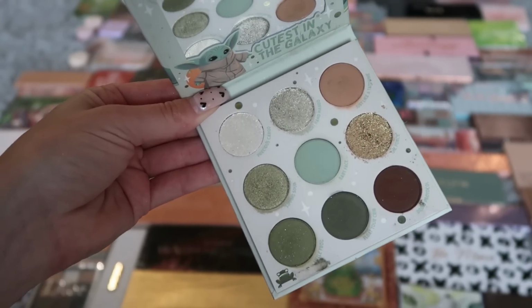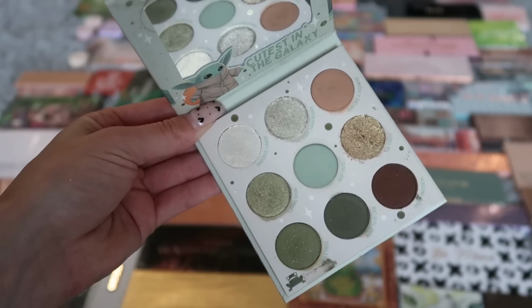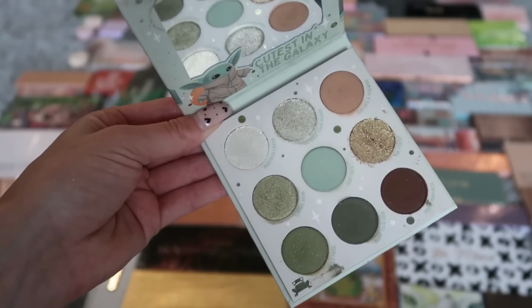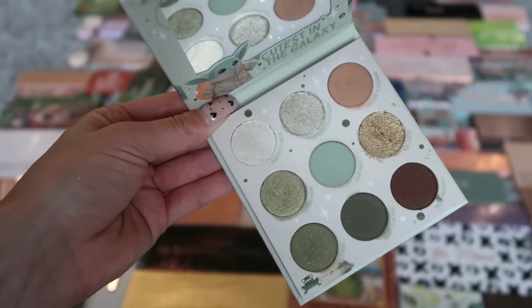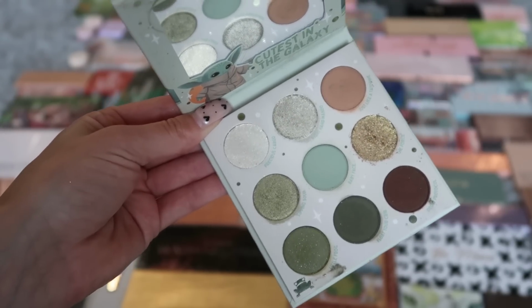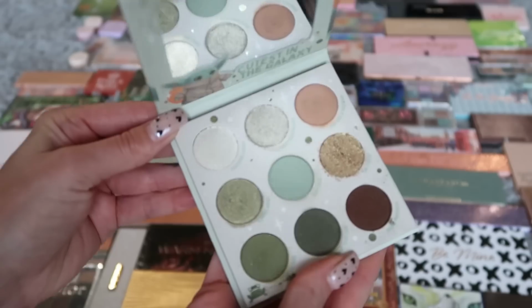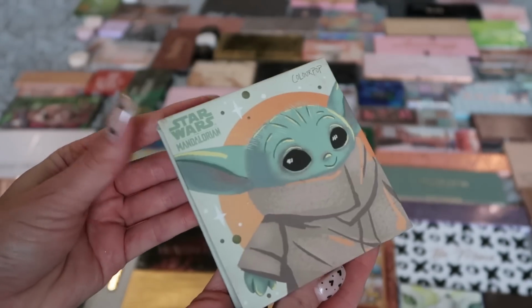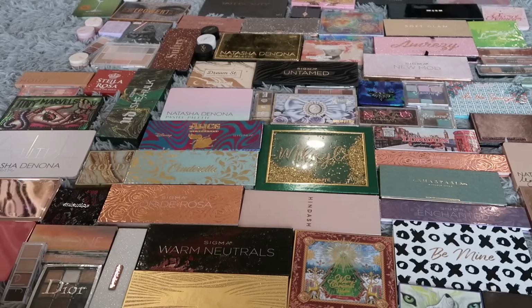But also, if you don't know, when ColourPop sent out this PR package, they included a little stuffed Baby Yoda, and it is my dog's best friend. Every time I make the bed, that goes in between the pillows. She brings it to bed if it's not in there. It traveled with us from Iowa to Las Vegas in her kennel with her. So I feel like I have to keep the Mandalorian palette. Not only do I love it, I do love me some greens and some golds. It's just a fun and cute palette, and Aries would be so mad if I decluttered that one.